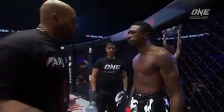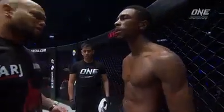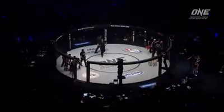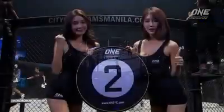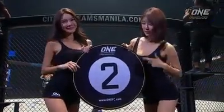Brown is choosing to stand. Bangpleenoi has taken a stall. Well, I think Bangpleenoi is more experienced of the two. He's had almost 4 times as many matches as Brown, so he knows how to utilize that rest adequately. Brown is trying to set a message that says, I'm not tired, I'm ready to go, I'm standing, you're sitting.